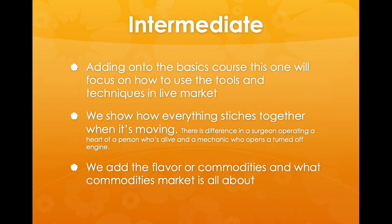The second part is the intermediate training, where we are adding on to the basics course. We show you how everything stitches together when it's moving. It's very important to understand the difference between a surgeon who's operating on the heart of a person who's alive and a mechanic who opens a turned off engine. Both of them are doing something very significant, but doing it live when the market is moving is a different ball game altogether.